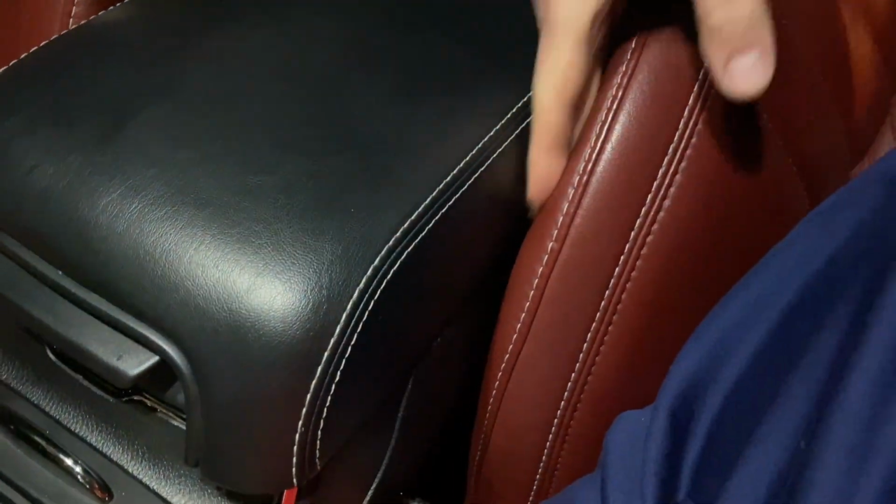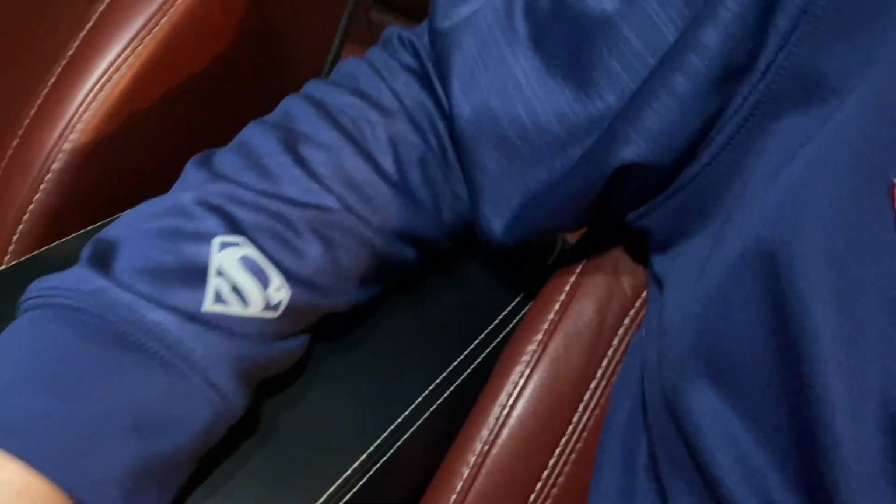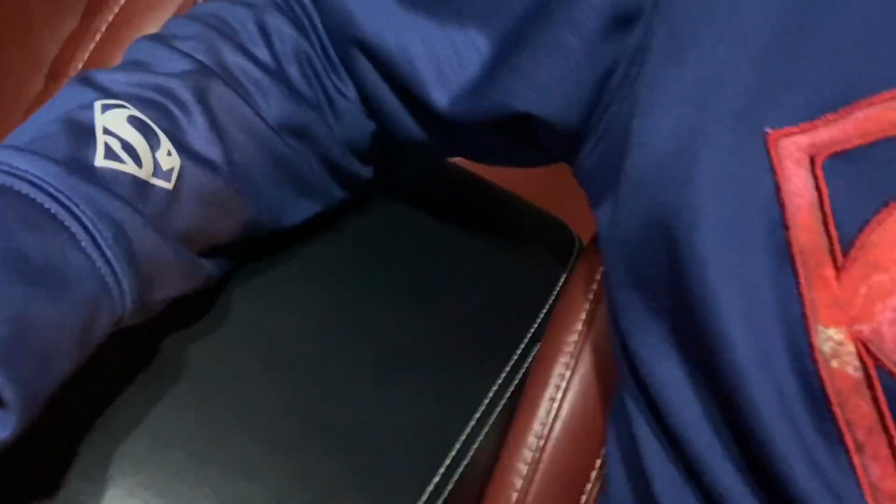you hear that? You hear that? So I'm probably going to put some kind of, I don't know, I might put the soft end of the Velcro, a piece of tape and Velcro, and just stick it on there and be done with it. But, oh, there it is. You hear that? It does that all the time whenever you hit bumps.